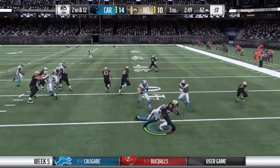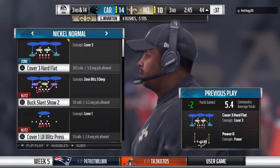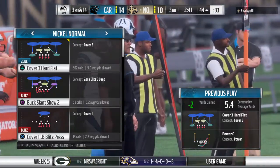And to give this time to the tailback. And he got blown up. Losing yardage on the play back at the 44. He lost 2 there, and it's third down.